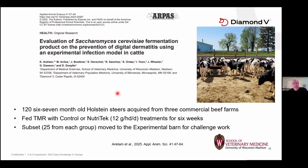They obtained actually about 140 animals. 120 were eligible for the study of these 6 to 7 month old Holstein steers acquired from 3 commercial beef farms. They were fed a TMR with either the control or NutriTek at 12 grams per head per day for 6 weeks before the challenge is going to happen. So 6 weeks they're on control and NutriTek. Then a subset of these animals, so we've got 60 and 60, we're going to take 25 from each group, and they're moved to the experimental barn for the challenge work.